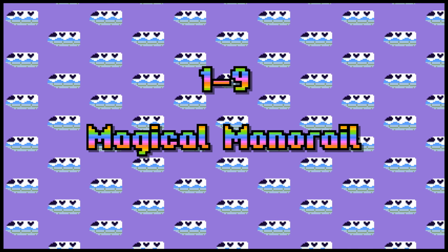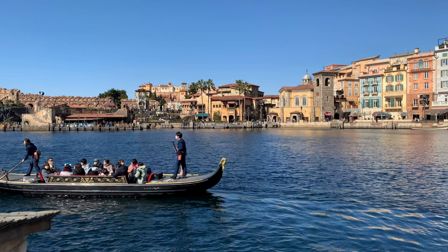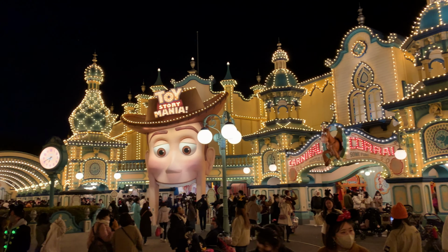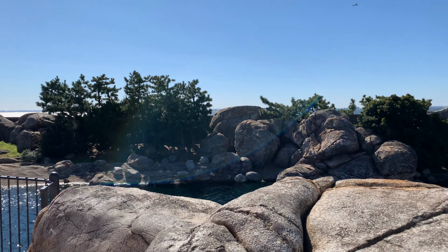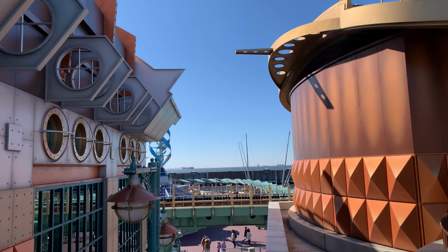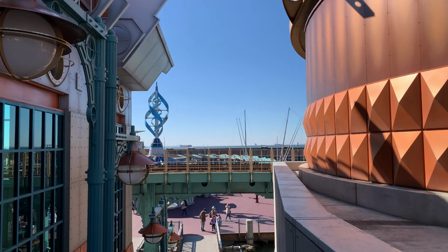Number 9. Magical Monorail. By now you'll be well aware that DisneySea is full of beautiful details and impressive set pieces, but the Imagineers also knew when to let guests see out into the real world. The fact that the park is right on the ocean was too good of an opportunity to miss, so they took full advantage. From American Waterfront or Port Discovery, you may find yourself looking out to the ocean and admiring just how close it is to the park.